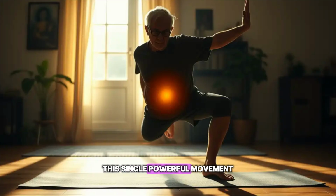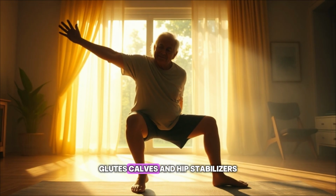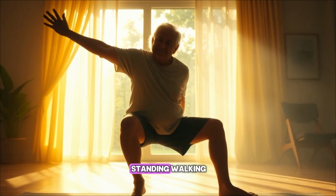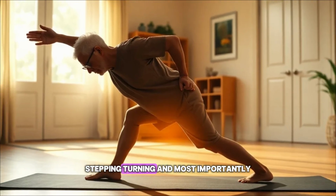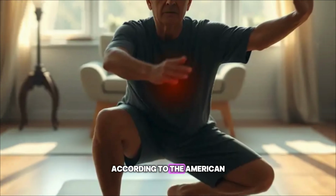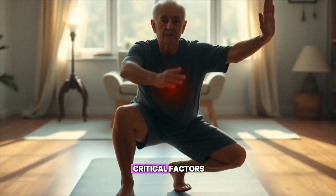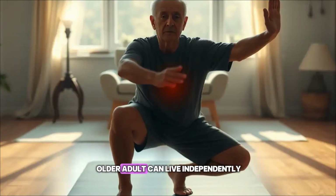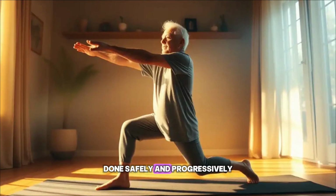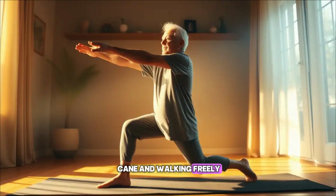This single, powerful movement strengthens the quadriceps, hamstrings, glutes, calves, and hip stabilizers. These are the exact muscles we need for standing, walking, stepping, turning, and most importantly, recovering from imbalance. According to the American College of Sports Medicine, lower body strength is one of the most critical factors in predicting whether an older adult can live independently. And regular lunge practice, done safely and progressively, can make the difference between relying on a cane and walking freely.